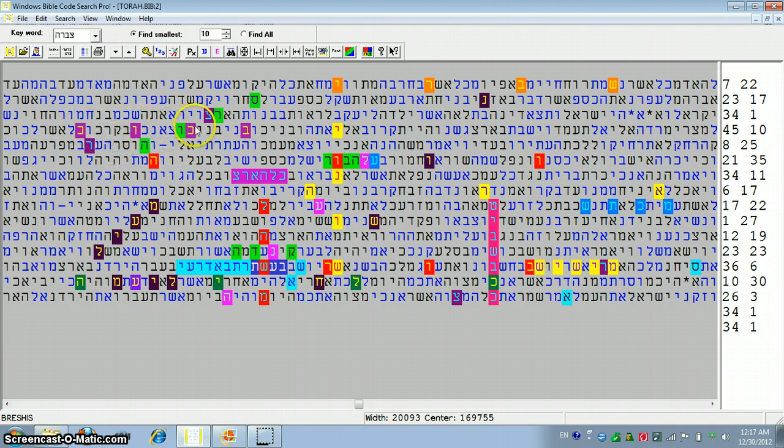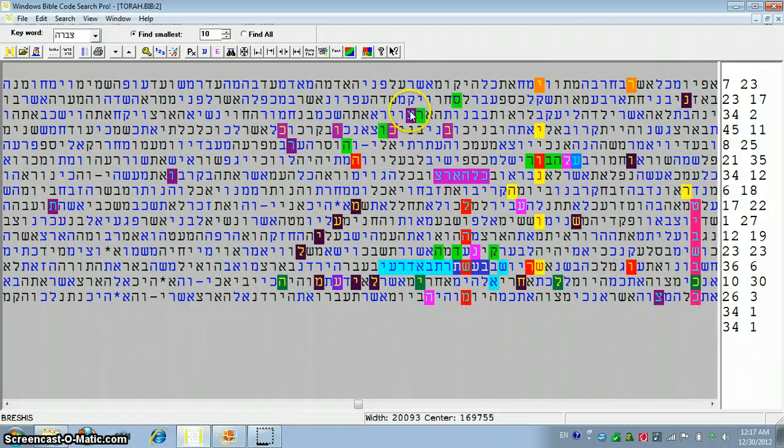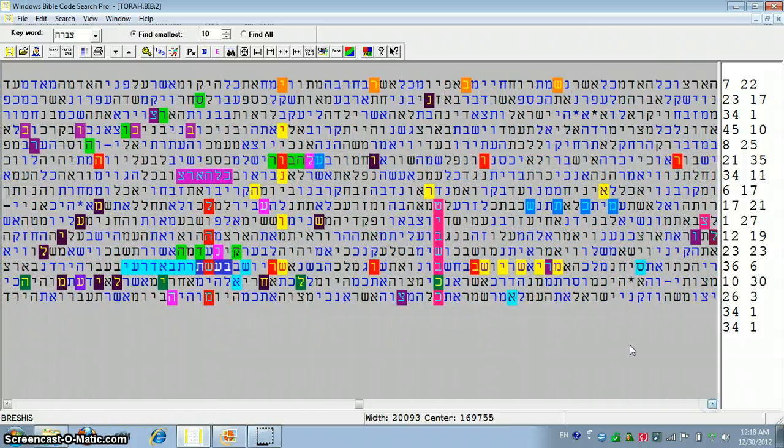Up here we got a star in the purple right here. In the green is the destroyer, and woes is also over here in this corner. Let me just move it so you can see. It appears here in the purple. And make sure I'm not forgetting anything. Oh yes, the pit. This is the pit. Crater and the pit.